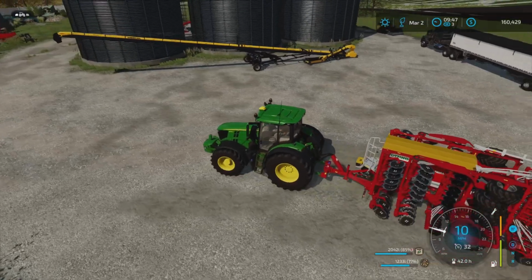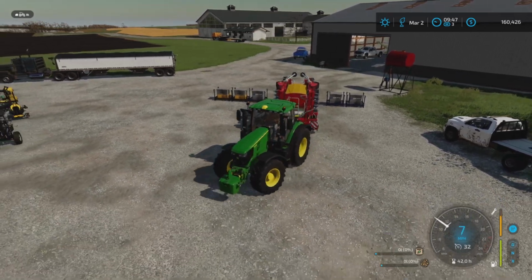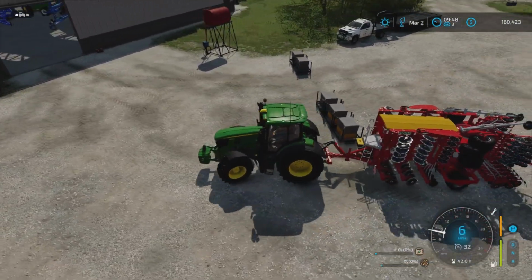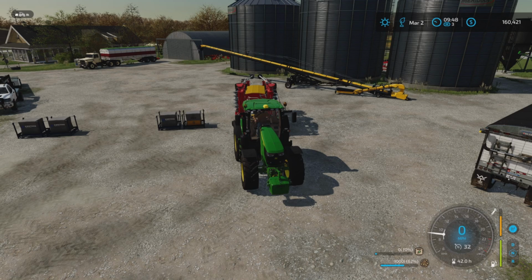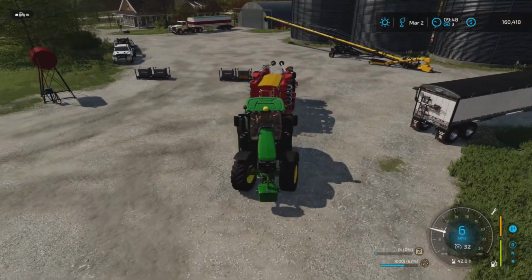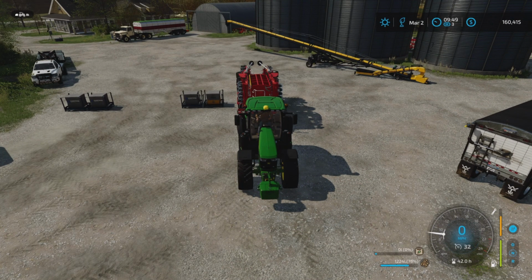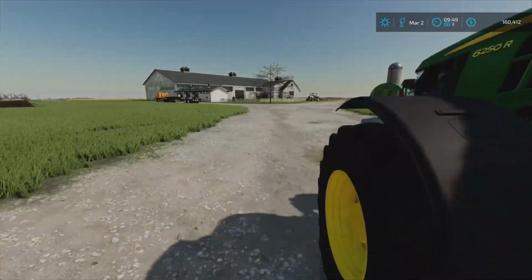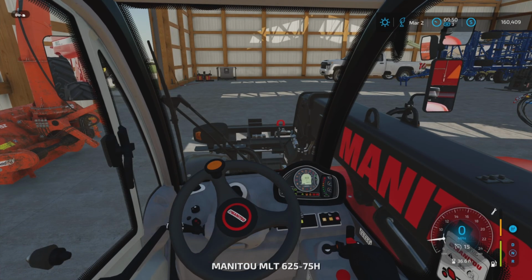So let me pull over here. There we go. Oh, that's why. Okay, so I don't want any of the fertilizer. I just want the seeds. A little closer. I think that one big bag has got like 1% fertilizer in it. Okay, so that's fine. That'll work. Let me hop out, grab the telehandler, and move that stuff out of the middle of the yard. And this will work out fine.